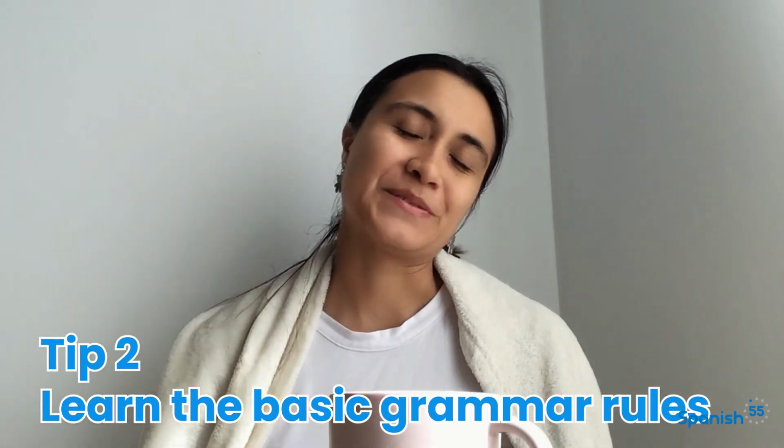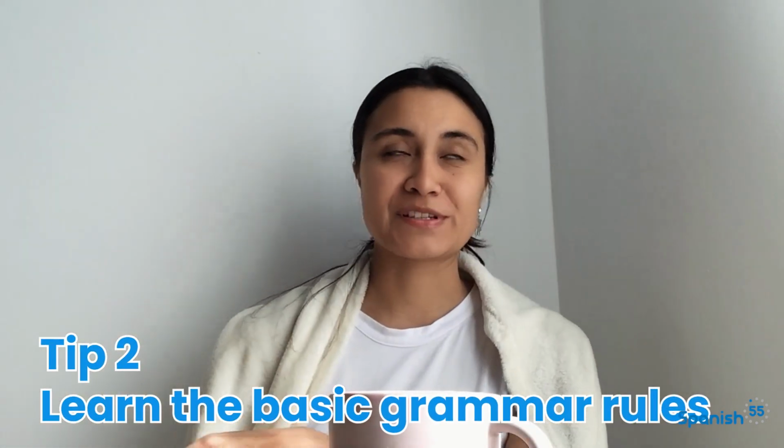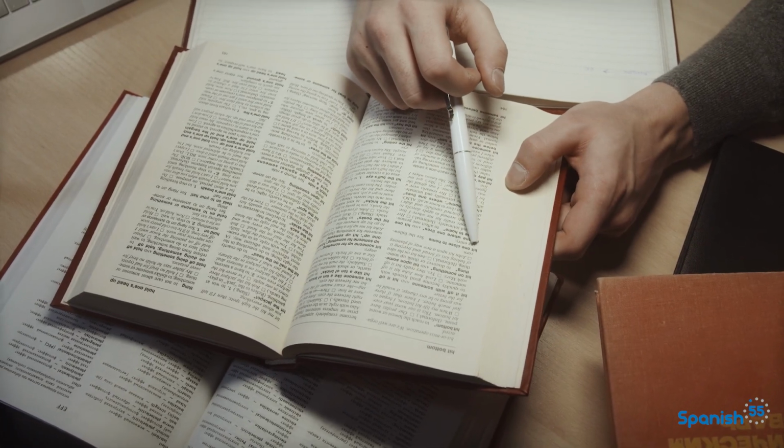So tip number 2. Learn the basic grammar rules. When you're learning a new language, one of the most common mistakes that you can make as a non-native speaker is that you want to translate everything as it is in your mind. One thing that my French teacher used to tell me was that when we are trying to translate things in another language, we're trying to translate ideas, not words.